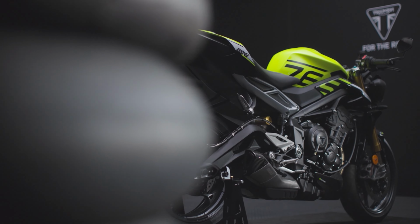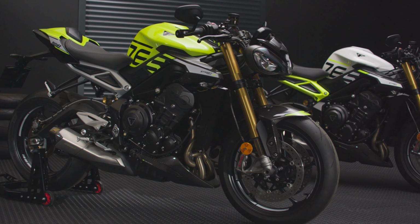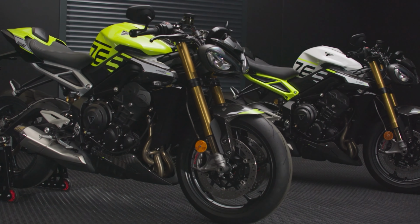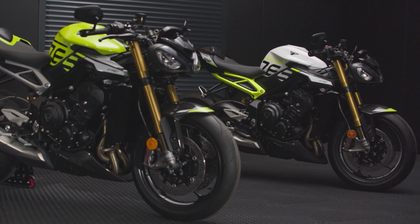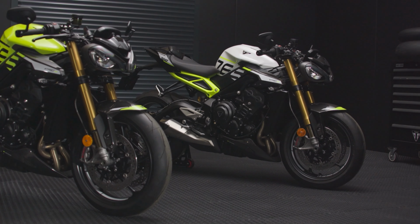The Street Triple 765 Moto2 edition comes in two distinctive paint schemes: Triumph Racing Yellow with an aluminium silver rear subframe, Crystal White with Triumph Racing Yellow rear subframe.